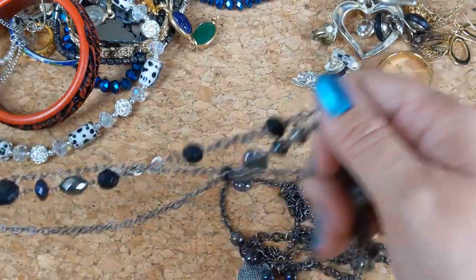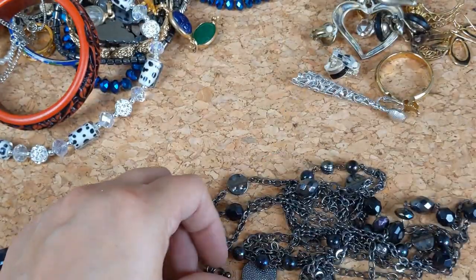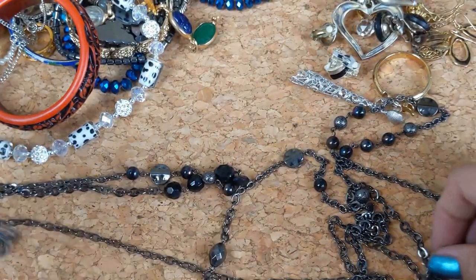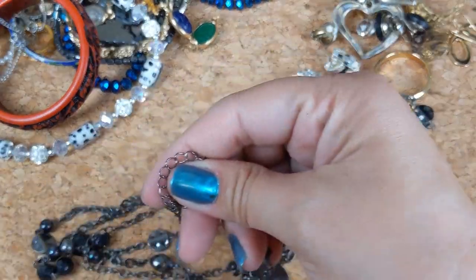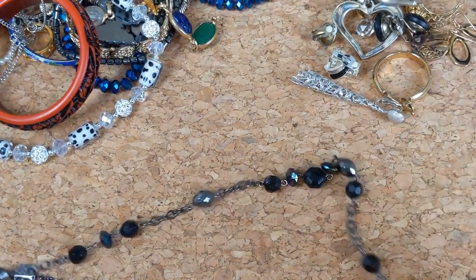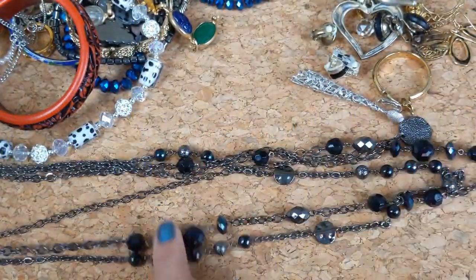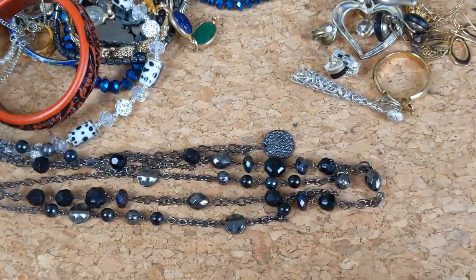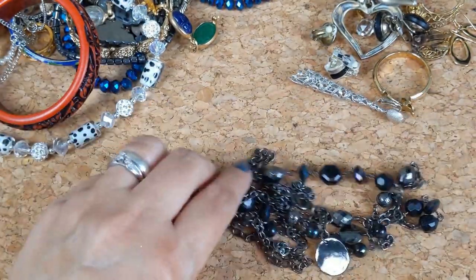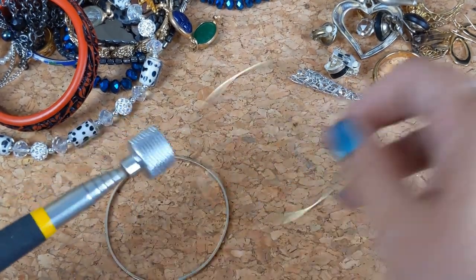Alright, then we got... Okay, is this a... No, this is... There's an extender right here. This is probably a layered... So there's faceted beads. Those are kind of like the beads I'm wearing right now. So that's actually really nice. I think it needs a bath though, because it kind of feels yucky. Yeah, that'll need a bath. Very long. So nope on that one.